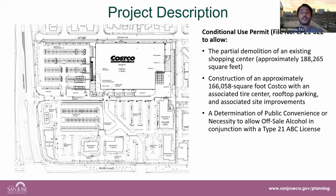It would include the partial demolition of approximately 180,000 square feet of that shopping center for the construction of an approximately 166,000 square foot Costco. That Costco would include an associated tire center, rooftop parking, as well as associated site improvements for the site itself, as well as a determination of public convenience or necessity to allow off-sale alcohol. That is in conjunction with a Type 21 California Department of Alcoholic Beverage Control license, so that is beer, wine, and liquor.